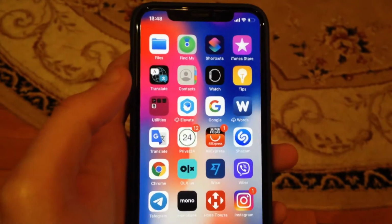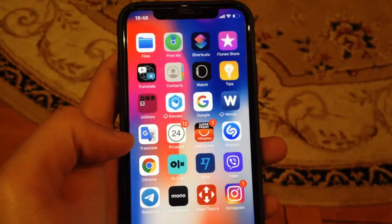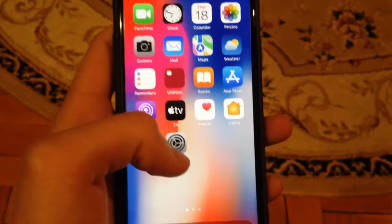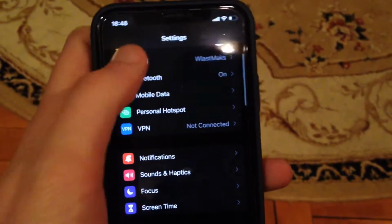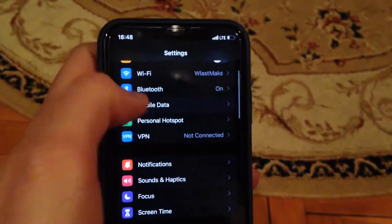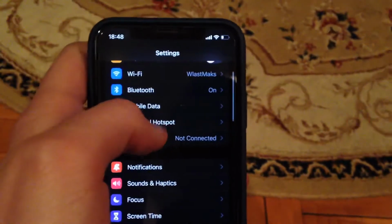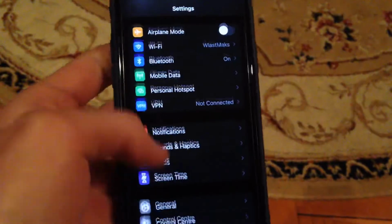First thing, try to close the WhatsApp app and open it again. If it doesn't help and you still have this error, go to Settings and check your internet connection. If you use Wi-Fi, try to turn it off and turn it on again. And if you use cellular data, try to turn it off and turn it on again. Another thing you can try is to turn on airplane mode, wait for a second and turn it off.